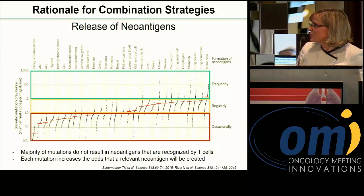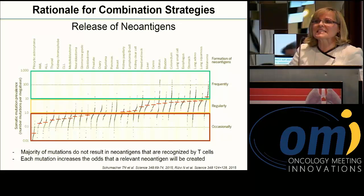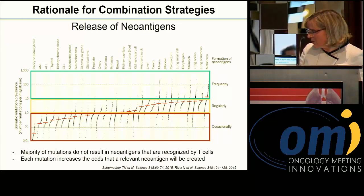And you can see here that in the green box, the more frequent ability to form neoantigens at 10 mutations per megabase is with melanoma, and again, not surprisingly, then you see this list here to where lung cancer falls in, where you regularly see formation of neoantigens, and then below 1 you occasionally see neoantigen formation. Now, we know that the majority of mutations do not result in neoantigens that are recognized by T cells. So any ability that we can give the immune system to see more neoantigens via perhaps cell killing by cytotoxic agents certainly would be worthwhile.